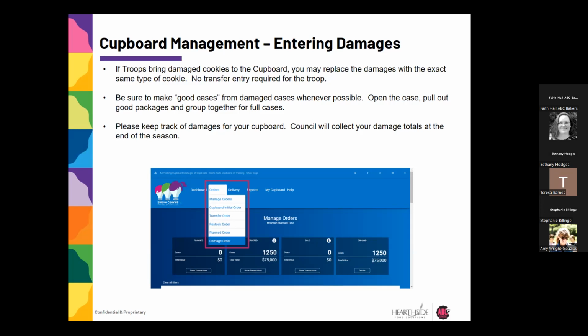Entering a damaged order is very quick and simple by going into your orders tab. We do ask for that tracking to be within Smart Cookies. We do pull a report at the end of the season for the whole council-wide roll-up. So please track your damages in Smart Cookies.